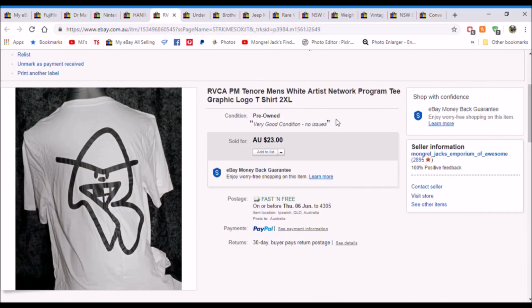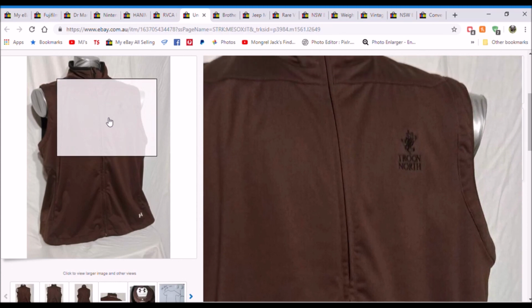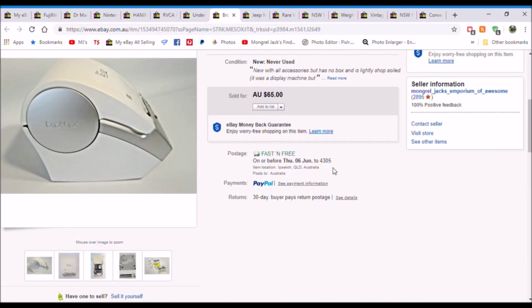This one here, that didn't take long to sell either. I've had a few of these RVCA Artist Network Program tees, and they sell really well. I paid $3 for this one. What was it? It was the Salvation Army, that one. Yeah, you paid $3 for it and sold it for $23 free ship. Next up was this really, really cool Under Armour vest. Had True North Golf Club on there. Yeah, just very cool. True North is a golf club in the US somewhere. So yeah, paid $5 for that, sold it for $34. Very happy. This one was another really good flip. This is a Brother P Touch.